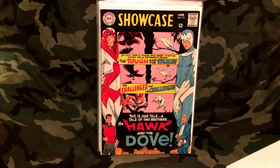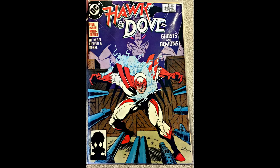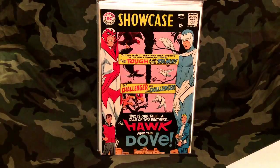I also recently bought Hawk and Dove number 1 from the 1988 series. I paid $2 for that one. This is the 1988 one that I'll show right now, and that's the one that I picked up at the store. The original Dove has died at that point, and Dawn Granger takes over as Dove. That is her first appearance, I believe.